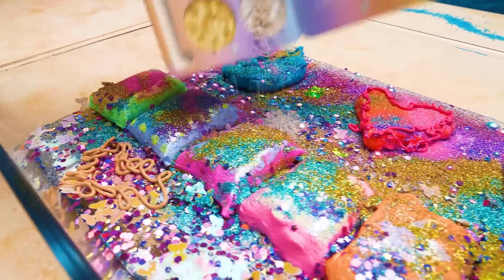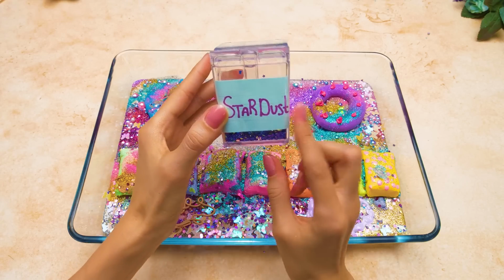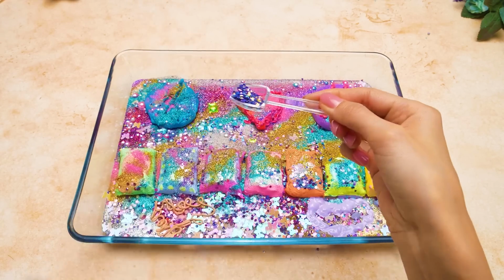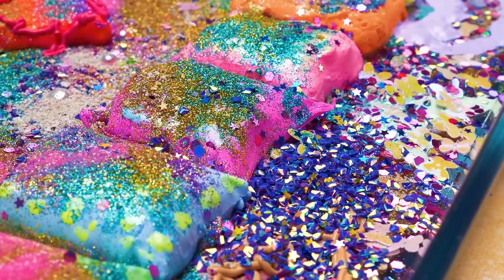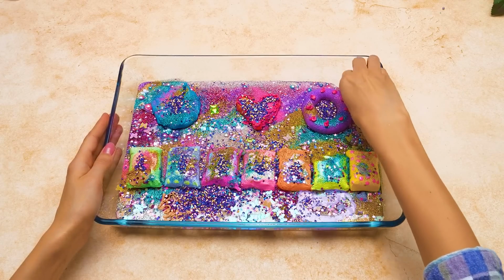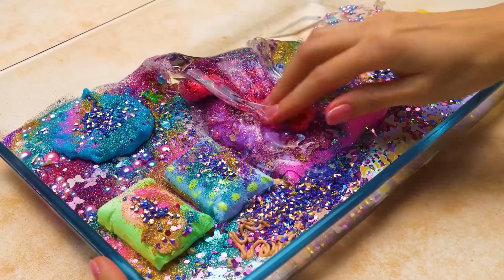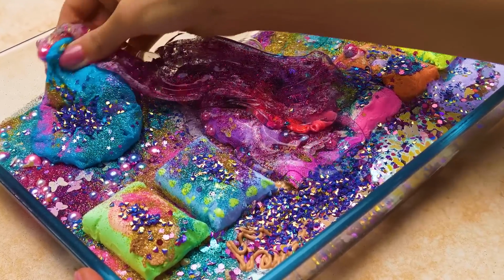Let's add the powder on top. Here we go. We also add some stardust to our slime. It's so pretty. Don't be stingy. Add as much as you can. Alright. Have you ever kneaded the dough? It's the same here. Check this out. The colors are mixing together and we're getting this beautiful effect.